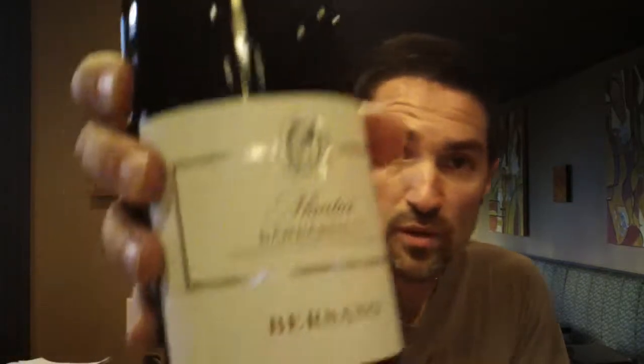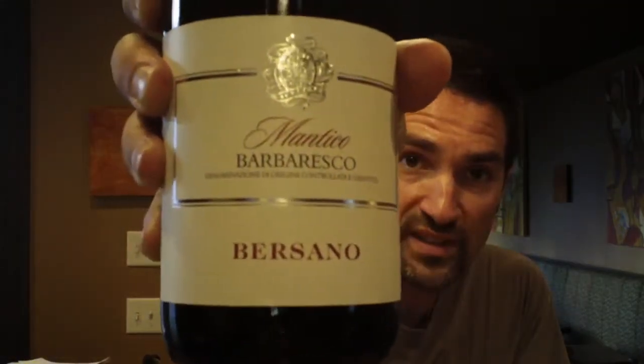Today we have a wine that I picked up at the Wine and Spirit store. I think it's one of those Chairman Selects, and it was one of those wines where I just couldn't believe my eyes a little bit. It's a Barbaresco from Bersano. Okay, so this Barbaresco is basically a Nebbiolo grape. Usually trying to find one of these under $30 a bottle is very, very difficult. This was around $20 a bottle, so I'm excited to give it a try and see if it's any good.